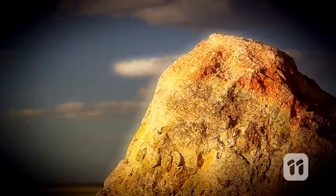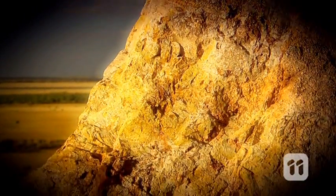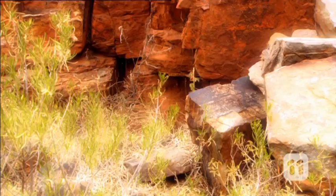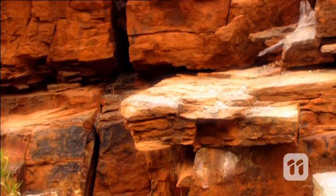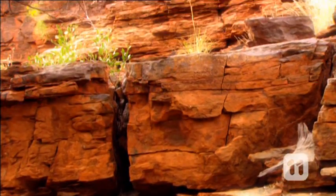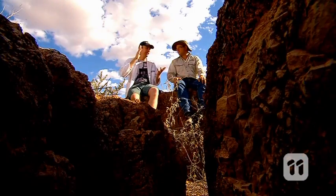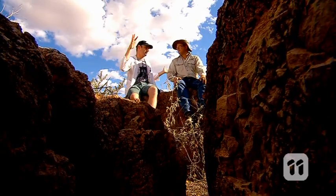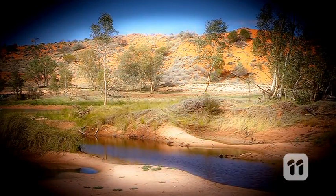The second way is sedimentary, so rocks that are formed by floods, by rivers, by seas, or by wind. Just sort of sediment being laid down. Yep, exactly. And the third is metamorphic rock, where you take a pre-existing rock and you heat it or you put it under pressure and it changes the type of rock that you've got. Okay, that makes sense. Now, given that you said there was a lot of water around, an inland sea maybe even around this area a long time ago, I presume most of the rock around here is sedimentary.